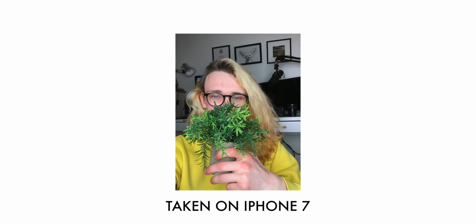However, what about the front-facing camera? Well, this is a 7 megapixel f2.2 camera that will take selfies. To be honest, it's absolutely fine for that. I mean, what does anybody else use the front-facing camera for anyway?